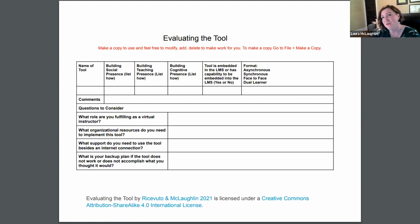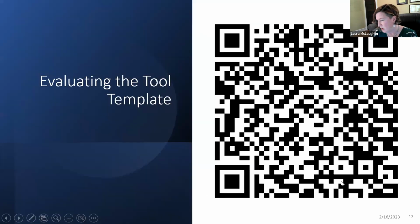So again, we never focus on the tool specifically because there are so many tools. It's more about how are we doing all of these things and how are we going to make it work? And again, it goes back to what you're comfortable with and what you want to try. So if you go to the next slide, we actually are wrapping. We have about 10 more minutes left.